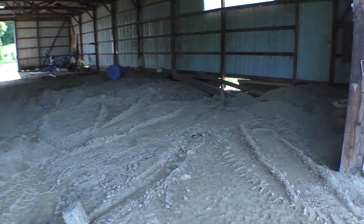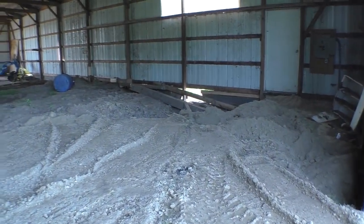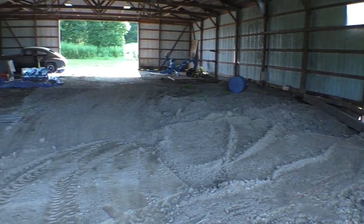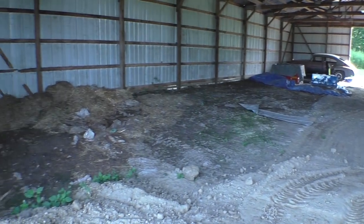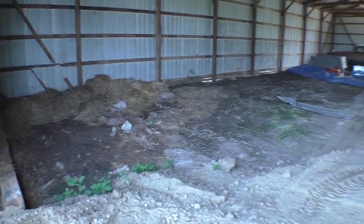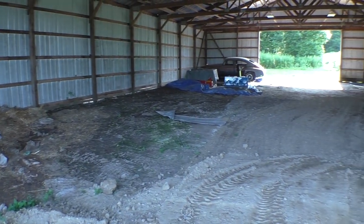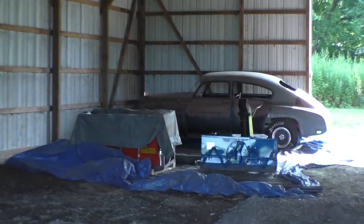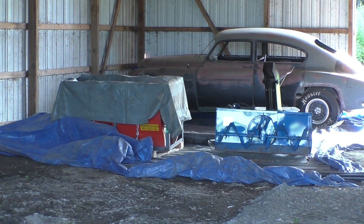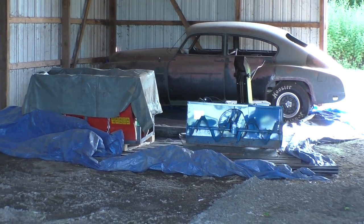And we're starting to fill the floor in here. We're going to bring the floor up to the level of the dirt on the outside, and that's going to fix this damp floor problem in here. This floor has always had water running across it. Yep, there's the 49, all forlorn. And the snow blower, which I don't want to talk about.